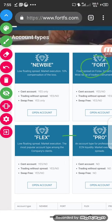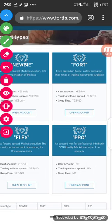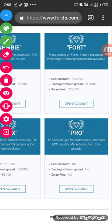Another account the broker has is called the Pro account. This one here, let me show it to you. The Pro account is for professionals, and it is like an ECN account. If you have already used an ECN account, its market execution is very high, almost 0.5 seconds.